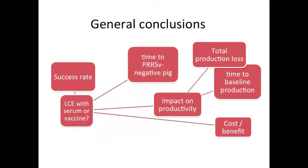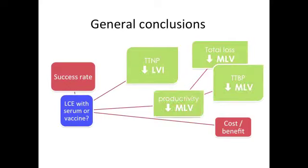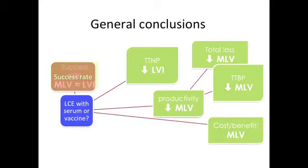So the general conclusions for that first part, which we've been talking about in the previous 3 years, was that to approach this question of load, close, expose, should I use MLV or LVI as part of the exposure program? We had different outcomes. TTNP, time to negative pig. We saw that herds that used LVI, live virus inoculation, reached TTNP sooner, some 7 weeks sooner than those that used MLV. We also looked at productivity levels.